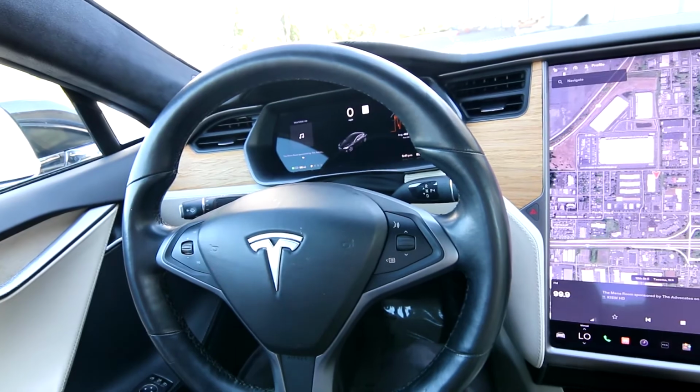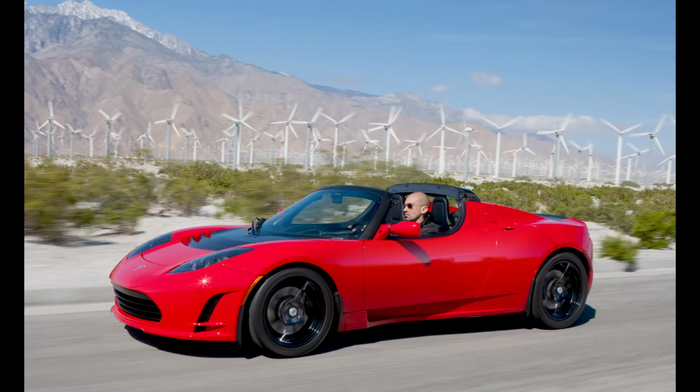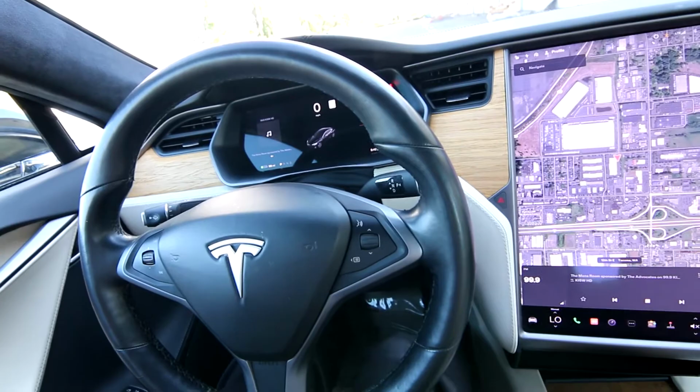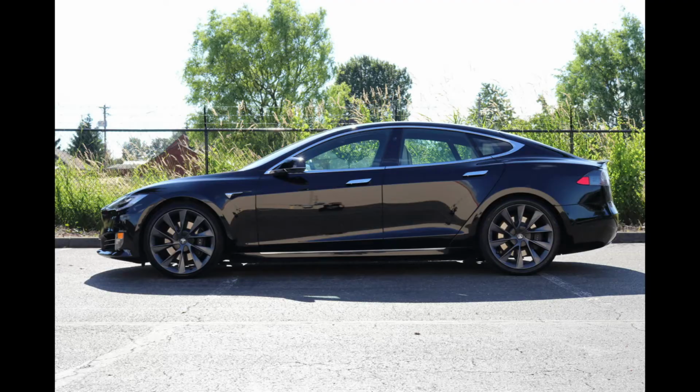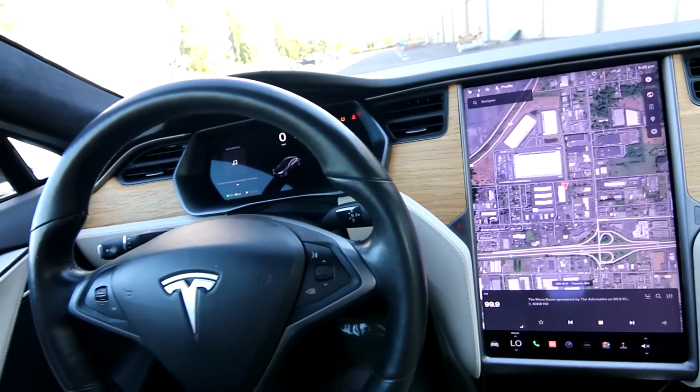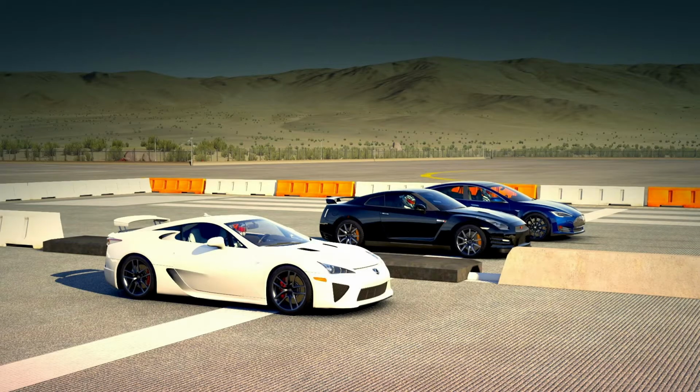They had the Tesla Roadster at first, but the Roadster wasn't completely Tesla. It was actually based off a Lotus Elise, and then Tesla converted the Lotus platform into an EV. The Model S is the first complete ground-up EV made by Tesla. With the Model S, Tesla went a different direction. Instead of trying to make a cheap, affordable electric vehicle, they said, we're going to make one of the best performing cars in the world, and it's also going to be electric.